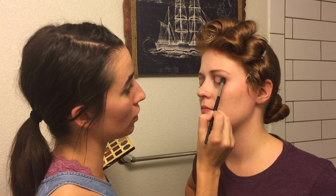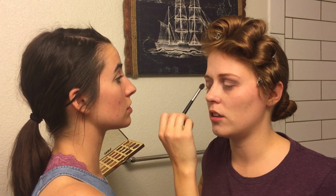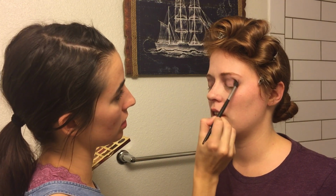Mostly putting it on the outer corner and into the crease. And keep in mind the eyes are asymmetrical, so they're going to look different just by nature. So you're filling in the middle? No. I'm going over what I already did. With another color? Just a different color. Okay. And what's the point? In a smaller, more concentrated area.